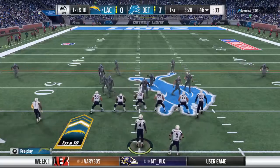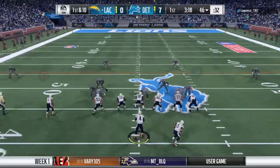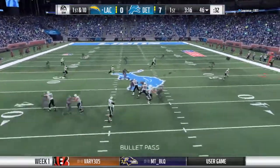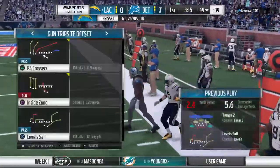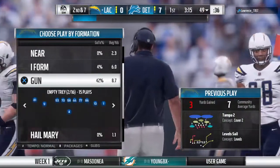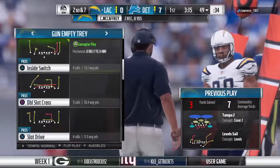Tremendous blocking by the interior of the offensive line. They didn't just gash him there. They blasted a gaping hole for him to gallop through. I think if he comes back to the huddle, he better be giving them a whole lot of credit and thanking them for that much space to rumble. Call it a 3-yard gain, and it'll bring up a 2nd down.